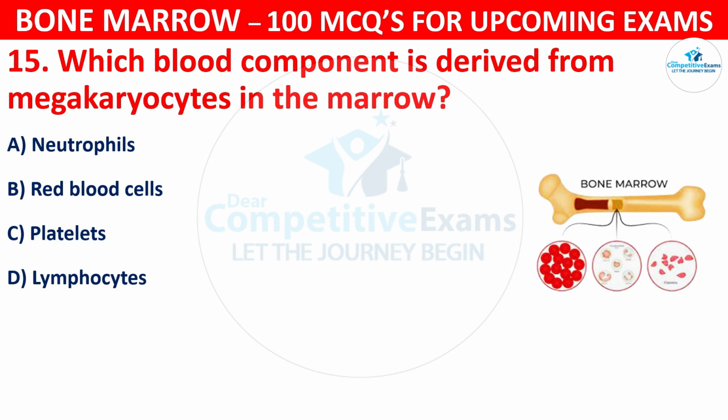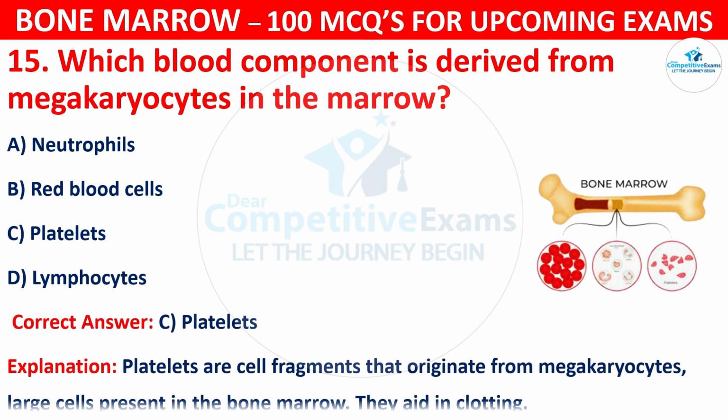The correct answer is C, that is platelets. Platelets are cell fragments that originate from megakaryocytes, large cells present in the bone marrow. They aid in clotting.